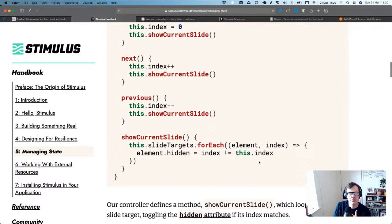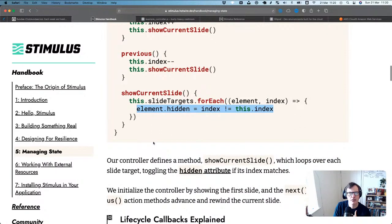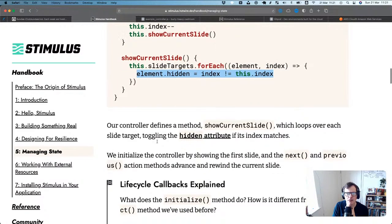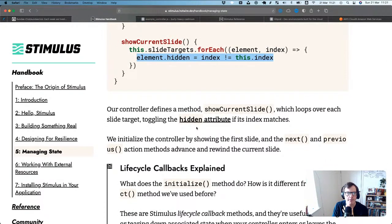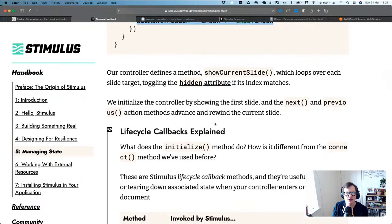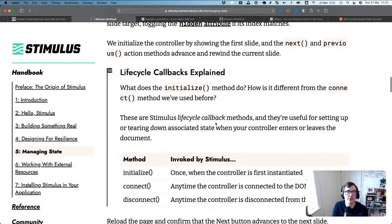Okay, so we're hiding them if they're the one, but we don't actually store the index anywhere. Our controller defines a method show current slide, which loops over each slide target, toggling the hidden attribute if its index matches. We initialize the controller by showing the first slide, and the next and previous methods advance and rewrite the current slide. So what does the initialize method do, and how is it different from the connect method we used before?